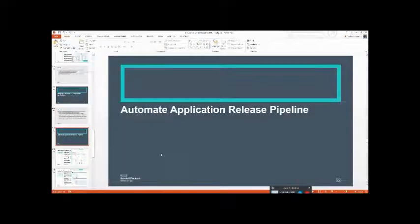So the third demo which we are going to cover today is, now you have all this infrastructure and all these platforms configured and ready. Now how do you deliver on that? This is where you can bring in an automated application release pipeline.